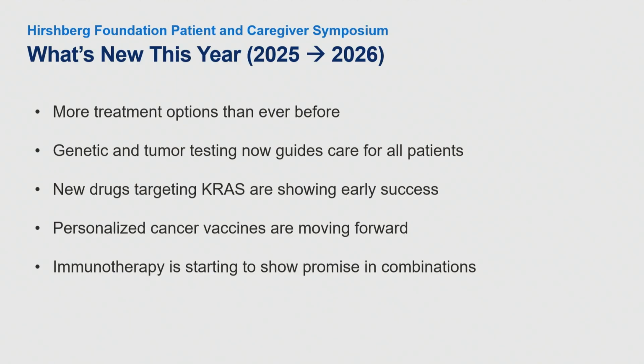So what's new this year? Well, between last year and this year, when I gave you the update last year, there's been development of more treatment options than ever before. Genetic and tumor testing now guides care for all patients, and we recommend that genetic and tumor testing be done on everyone because it can affect treatment. There's hot new drugs that are targeting KRAS that are showing early success. There's cancer vaccines that are in development, personalized, and they're moving forward in advanced phase trials. And immunotherapy is starting to show promising combinations. The vaccines are a type of immunotherapy, but these are all treatments that we didn't even talk about 10 or 15 years ago at all.